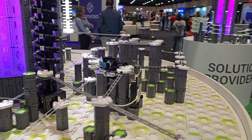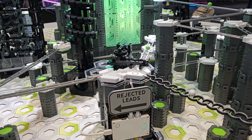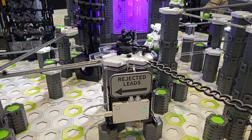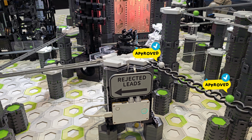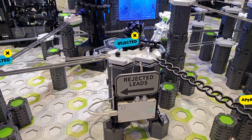Since black and white marbles have the same chromacity, or lack thereof, the sensor could only tell them apart by comparing their reflectivity. I made all the white and colored highly reflective marbles go to the right, while black non-reflective marbles representing rejected leads headed to the left.